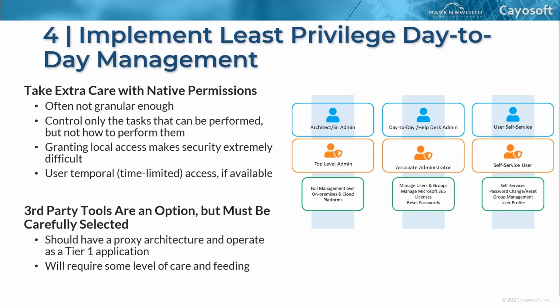So the granularity won't be there in some cases that may be necessary to really implement what is known in the industry as a least privileged delegation model, right? That means to give the bare minimum permissions to a user to perform the tasks or the job that they've been given to do. And so, starting off with not having granular security, the ability to delegate granularly enough makes it difficult to do this. So you're going to have to make a couple of trade-offs if you're using native permissions to allow people to get their jobs done. And that's where a little bit of trust comes in, right?